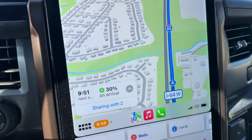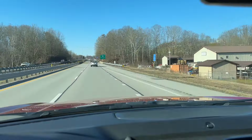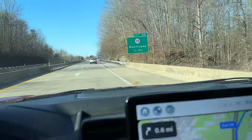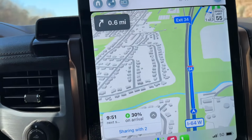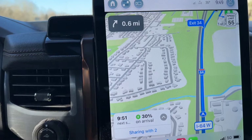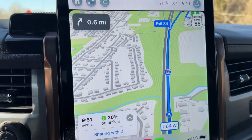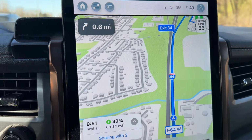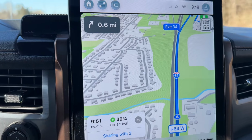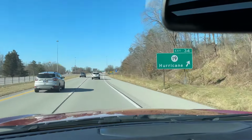So we want to see what the app does when I blow by this exit up here where the charger is. So let's just see how the app reacts. It wants me to get off here in 0.6 miles. I'm on hands-free driving, and that means it's lane keep assist. It also means it's adaptive cruise control. So let's see what the old Apple Maps does. Here's the exit.